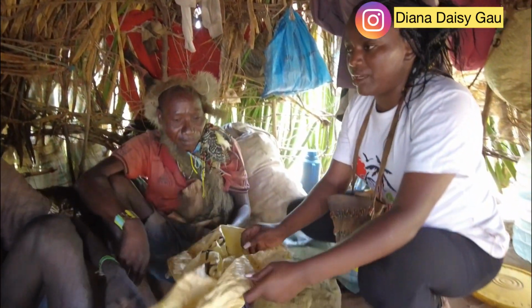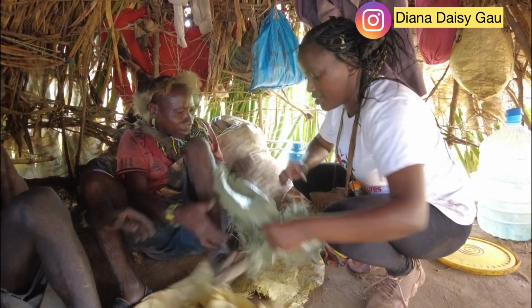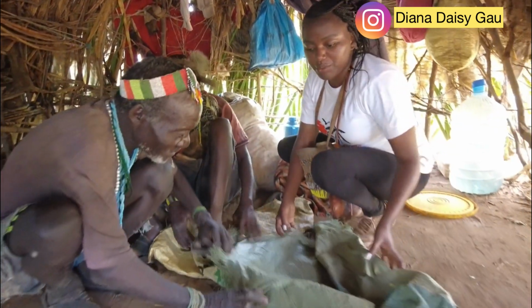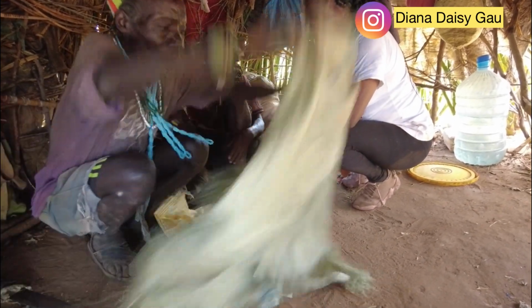Oh. So this is the bed. So guys, I'm going to show you how the bedroom is being made. I'm in their bedroom, and this is how it's being made.